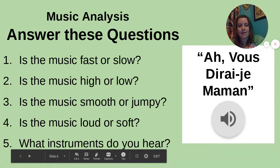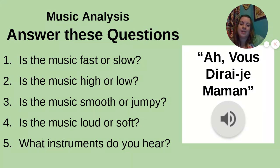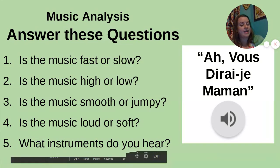All right, we'll pause there. So maybe you recognize that right away. That's kind of Twinkle, Twinkle, Little Star. And then Mozart took that and he added some variation.